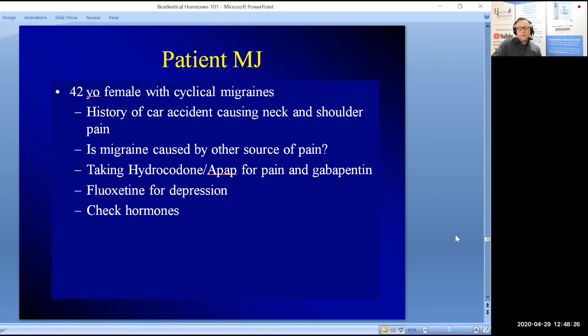It is amazing to me how they can be sent to neurologists over at the University of Washington and have cyclical migraines. And they want to put them on some fancy medication, give them CT scans, give them MRIs, and they don't look at progesterone levels. Do you have a comment there, Karl? Oh, yeah. I've seen patients go over there and get Botox treatments. And again, no hormones are being looked at, right? Right. Exactly. So check hormones anytime anybody has a cycling issue.